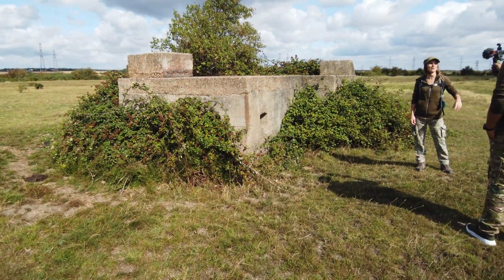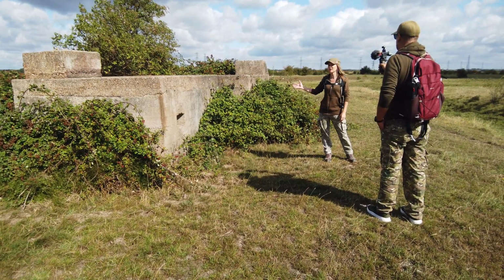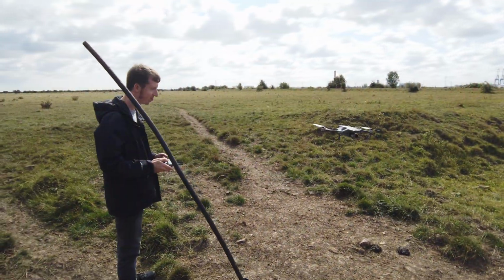Some distance from the Type 24 pillbox and we've come to our target. Joe's sending up the drone.